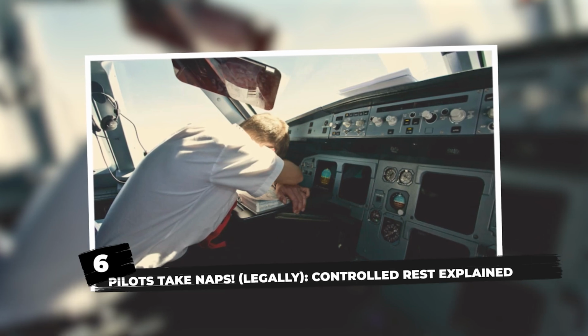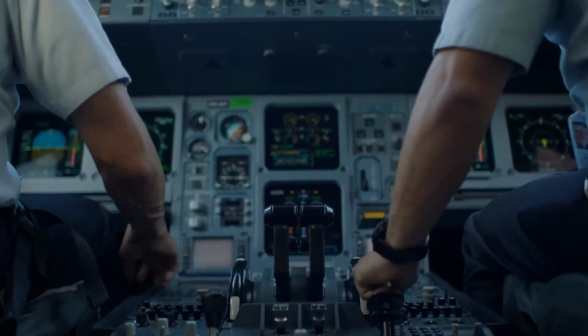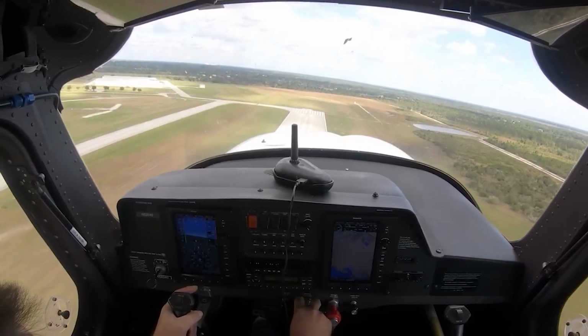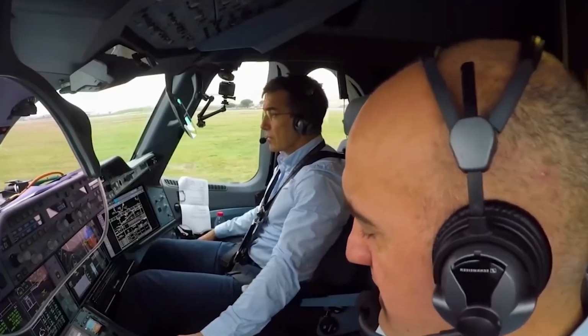Pilots take naps, legally. Controlled rests, explained. Yes, you read that right. Pilots, the highly trained professionals responsible for your safety, can actually sleep while they're flying the plane. But don't worry, it's not as reckless as it sounds. On super long flights, pilots can actually sleep.